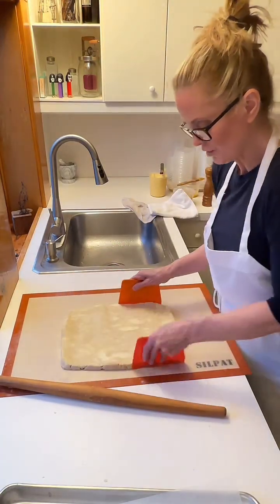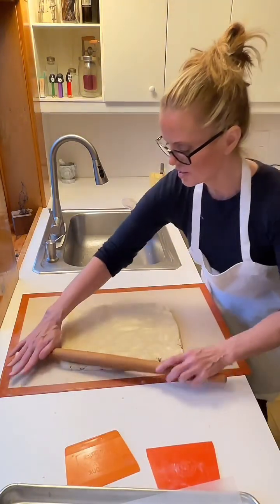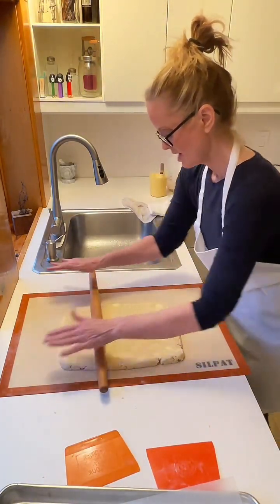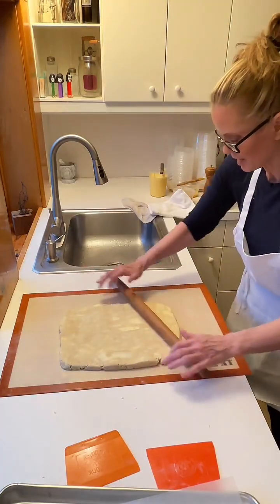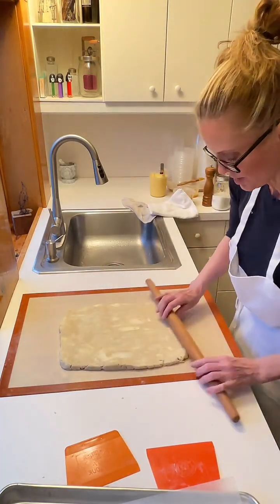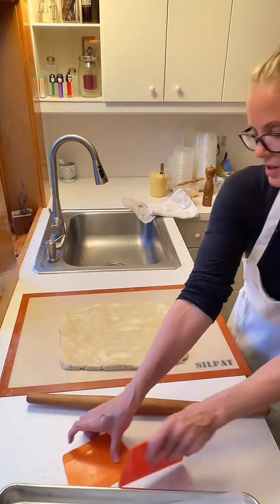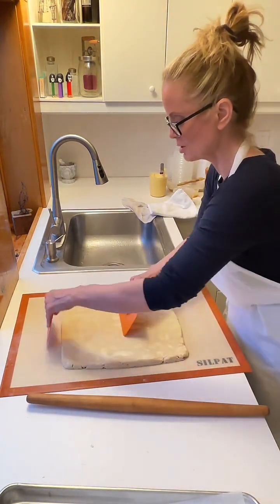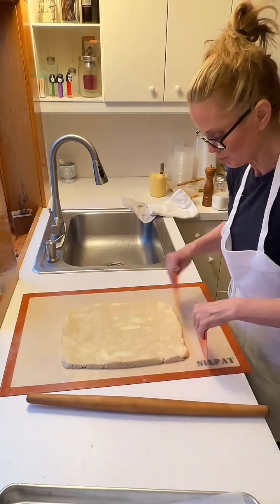But if I put this in the fridge and let it get all hard and it's torn on the edges and it's a mess, then future me is going to be like, well, great, that's all wasted and this doesn't work and I can't use that. So you definitely want to think about how you're going to be using this, whether it's tomorrow or like this. This will go in the freezer.